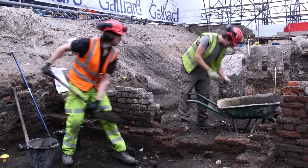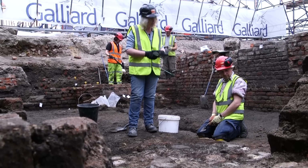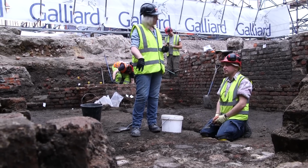So we know the building carried on as a playhouse up into the 1620s, but we don't actually know, or we didn't know until we started digging the site, what happened to it at the end of its life.